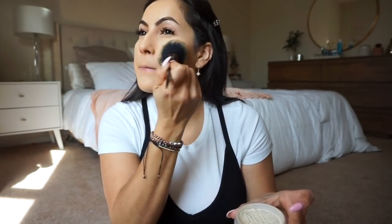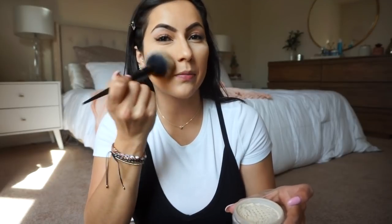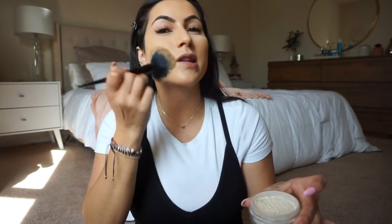Boom. And then whatever I have left on the brush, I'm gonna go around here, because I tend to get a little bit, not oily, but shiny on this side. So I just go like that. Also, once I put a little bit of powder here, it will make my bronzer go on smoother. Then I do a little bit in the middle here, and that's it. Once that's good, I close this up and move on to the next thing.